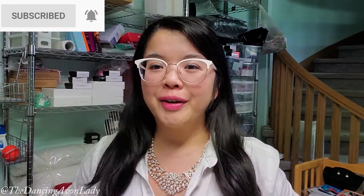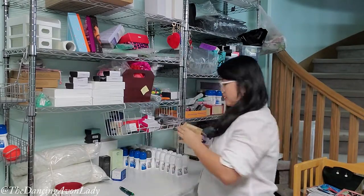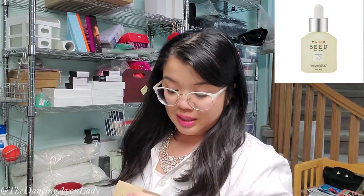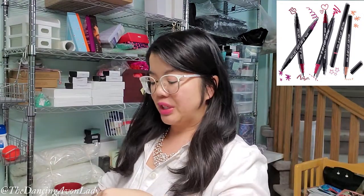Either I don't know how to pair it, or I feel like I just can't pull it off. Then we have a eucalyptus essential oil, as well as the mango seed moisturizing oil. Haven't tried that line yet. I really want to. I think I have a sample size of it. And then we have the 2-in-1 lip tattoo in ruby, which is a really fun shade.